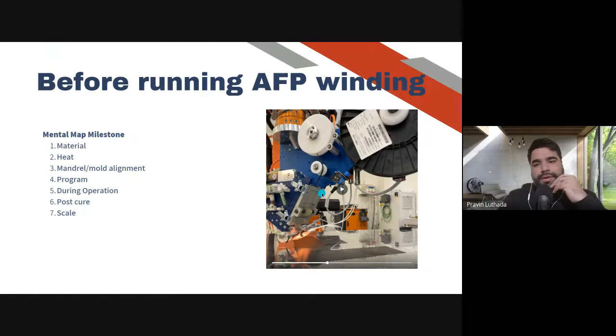Now let's say I've decided, okay, I'm going to use a low temperature thermoplastic material. For me, a flash lamp is good enough.